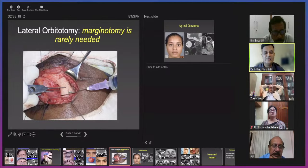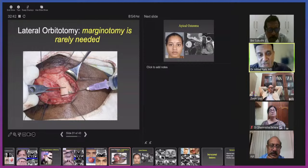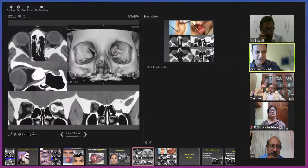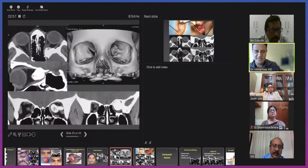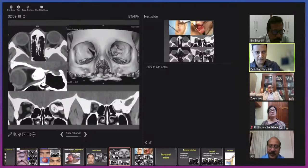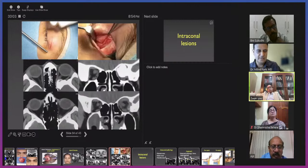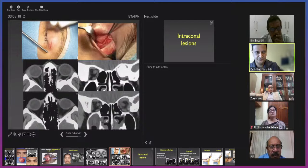This is something which we rarely do, lateral orbital rim removal. But in select cases, this gives us good access to the intraconal space, good access to large tumors, which may not come out unless you remove the rim. This is an apical osteoma. You can see it even has a stalk. And we removed this through an eyelid crease incision. These are the pre and post-surgery images.